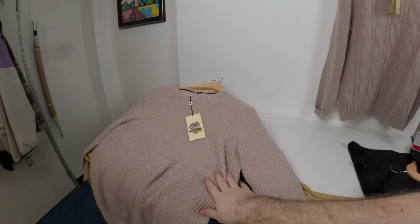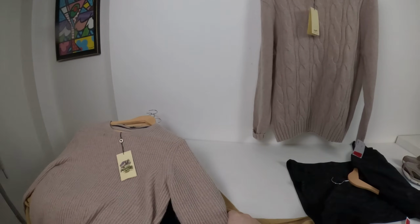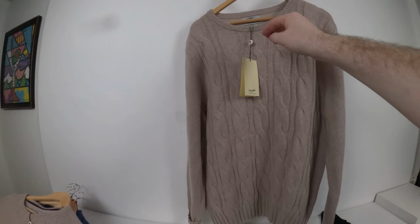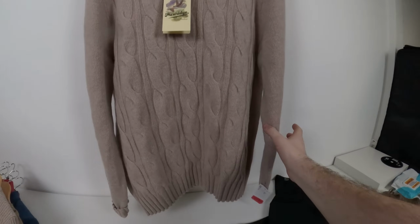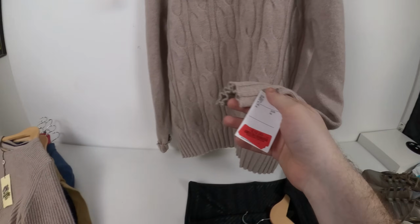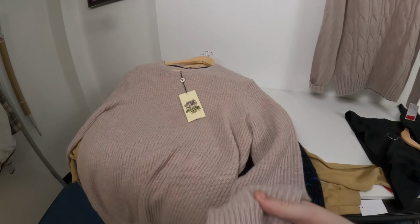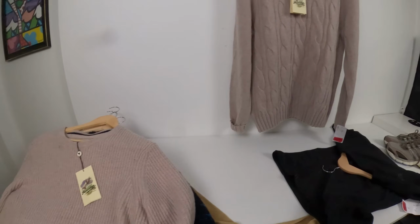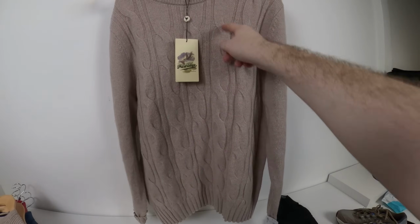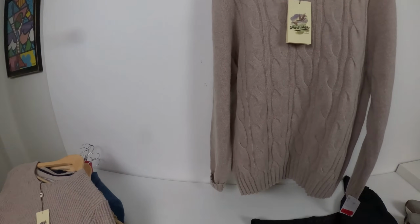But what I found next were these two Partridge jumpers. These are really nice. I think they're premium lamb's wool, and these were on a bargain for £10 each. Well, actually this one was 12 and this one was 10. Pretty much the same thing, just different. This one's got a rope knitting pattern on the front, and that one doesn't.